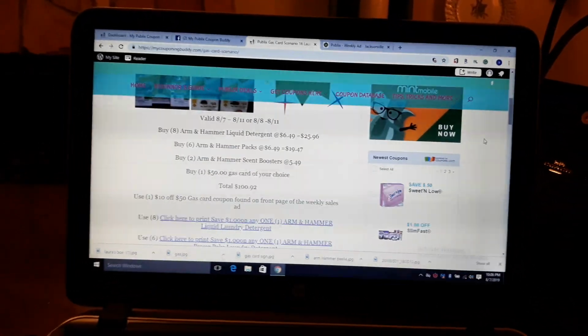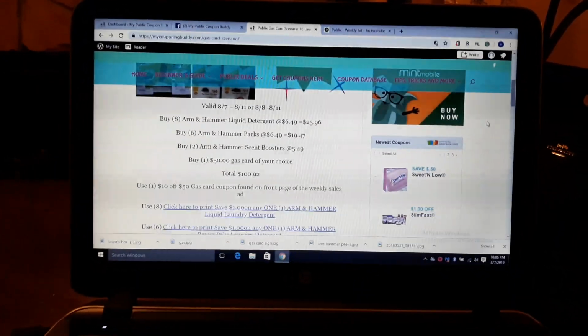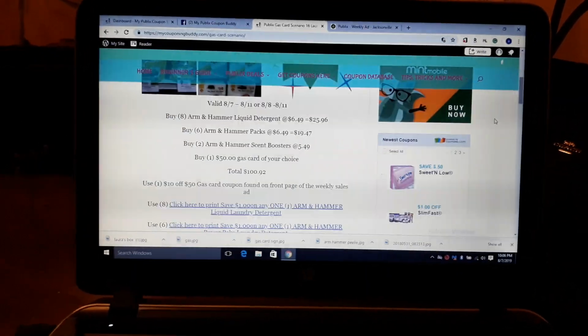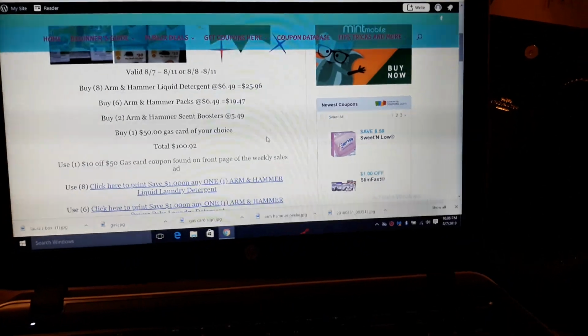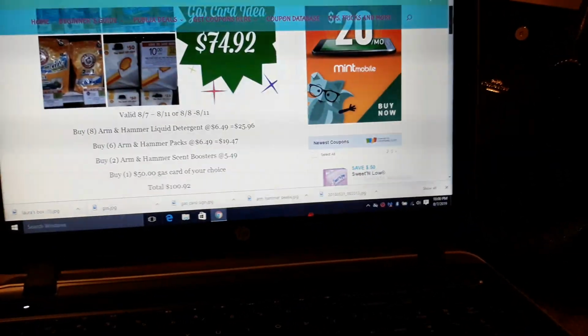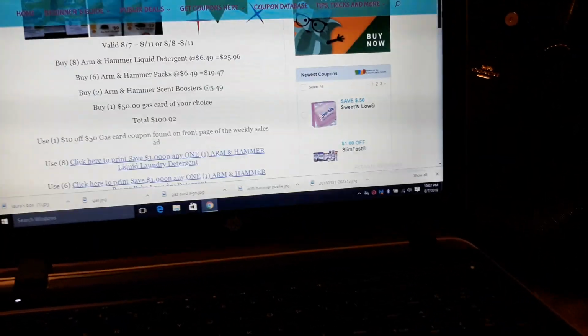Buy one $50 gas card of your choice. It doesn't have to be Shell. It can be Wawa. It can be any $50 gas card that is in the gift card station there at your Publix. Has to be $50. They won't typically allow you to do $2.25. You could ask, but I've been told no. So it has to be $50.